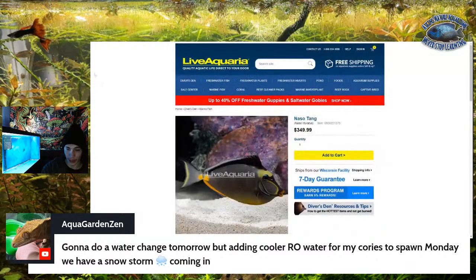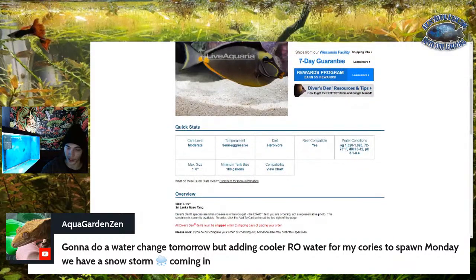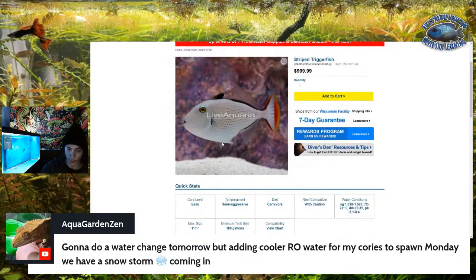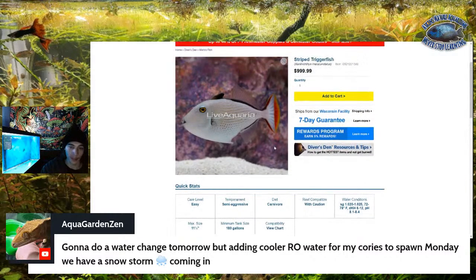And a Naso tang. These guys are cool too. They look like a fancy car, almost, if that makes any sense. But they also get huge, over a foot in length. Ooh, triggerfish. He's pretty too. Look at the reds in the tail. It's like a perfectly vertical stripe down the middle of his caudal fin.